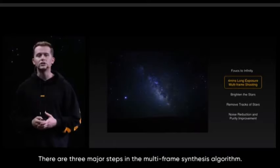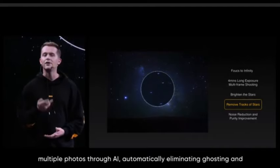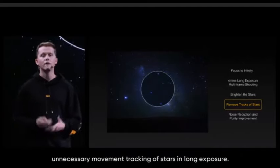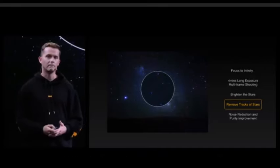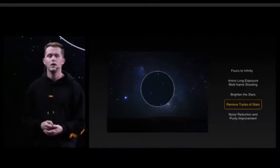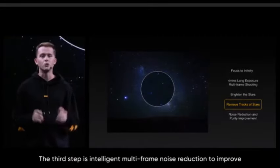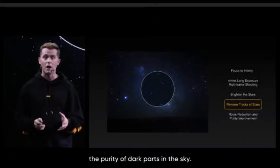The second step is intelligent alignment, which automatically aligns multiple photos through AI, automatically eliminating ghosting and unnecessary movement tracking of stars in long exposure. It greatly improves the clarity of stars. The third step is intelligent multi-frame noise reduction to improve the purity of dark parts in the sky.